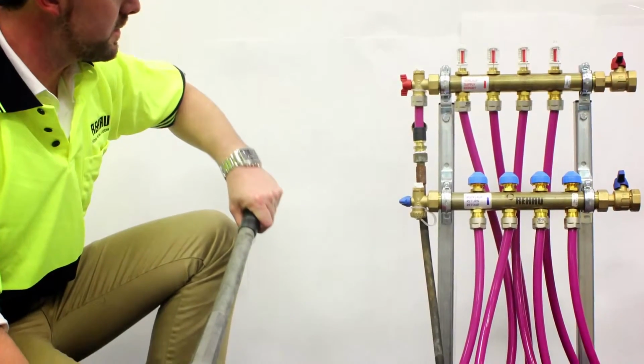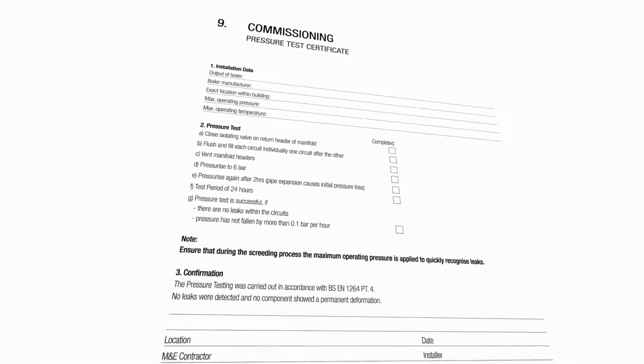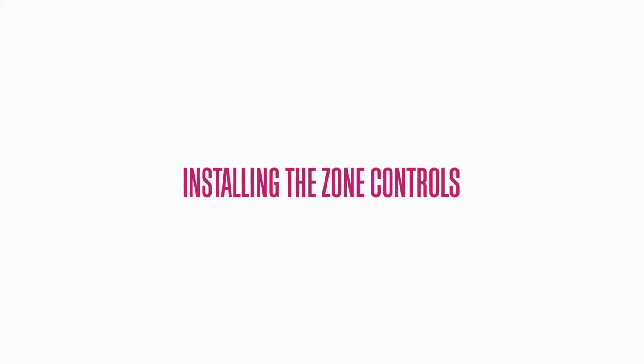Pressure testing should be conducted using a test bucket according to the procedure available in the REHAU Underfloor Heating Technical Manual. The system should remain under pressure while the concrete is poured and monitored regularly.